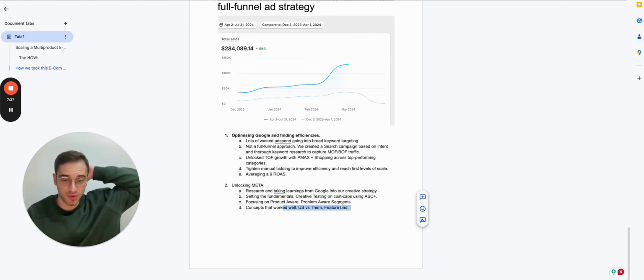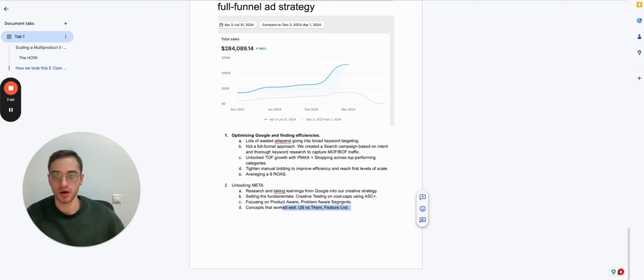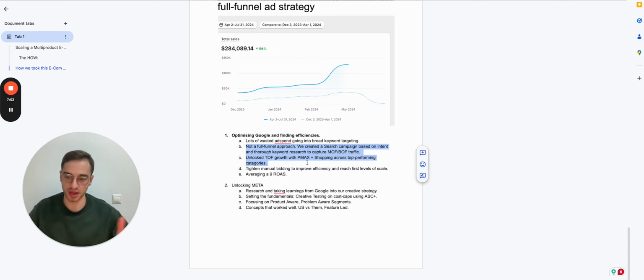And then obviously we scaled to around 130k a month in the summer, and PMax really played a good role in this. And now we are at the point where we're going to be testing demand gen and some other pieces to really scale. So yeah, I'll keep you posted on that.